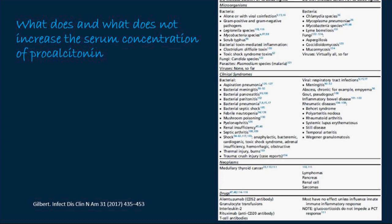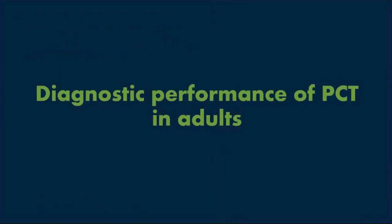In a series of 18 patients with culture-positive empyema, the sensitivity of procalcitonin was only 74%, even using a very low cutoff of 0.19. So that's why you cannot rely on procalcitonin as the only marker to diagnose these infections. And the good thing about procalcitonin is that it's not affected by glucocorticoid administration. Now, what's the diagnostic performance of procalcitonin in adults?